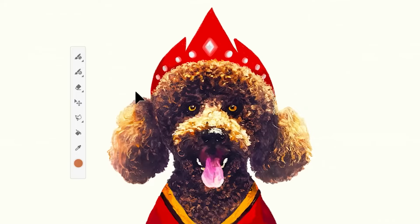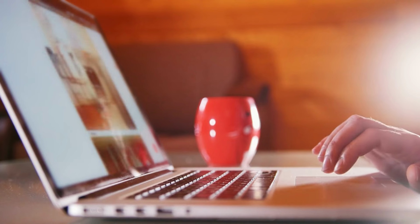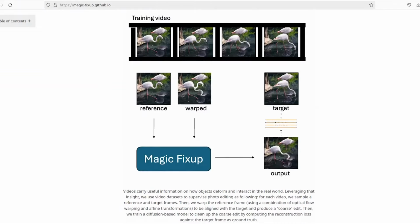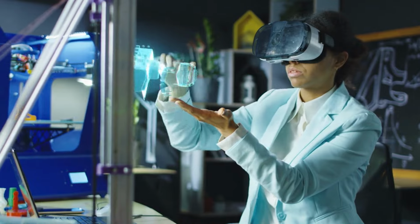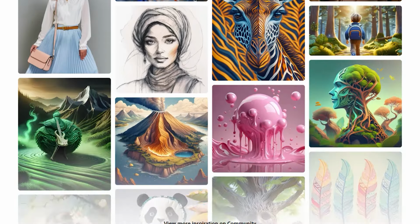Magic Fixup, however, takes a giant leap forward by learning from video data instead. Adobe's researchers have trained this AI on millions of video frame pairs. By doing so, the AI gains a much deeper understanding of how objects and scenes change under different conditions. Imagine the subtle differences in lighting as the sun sets, or how the perspective of an object shifts as the camera moves. These are nuances that traditional models miss, but Magic Fixup captures them effortlessly.